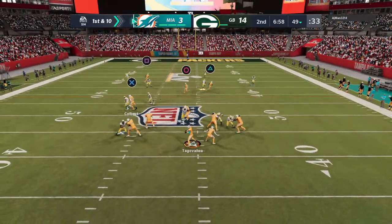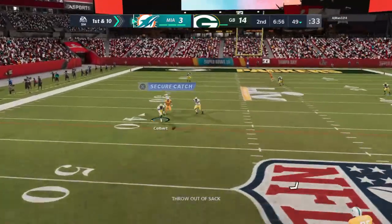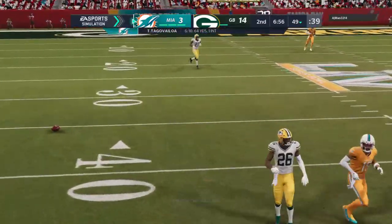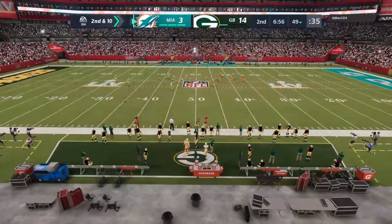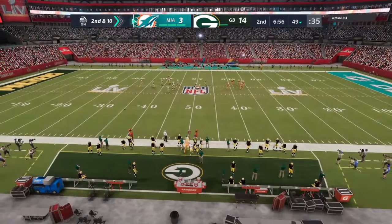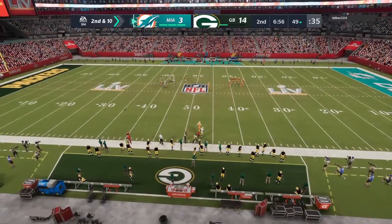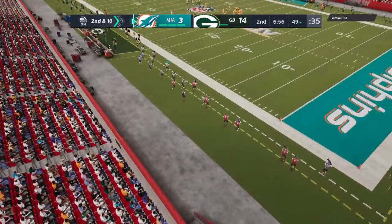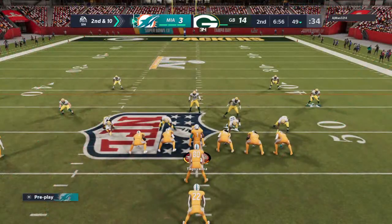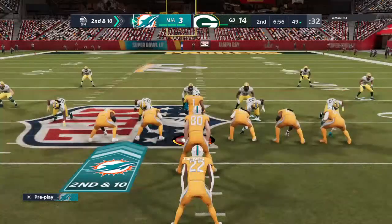Off of play action. Tagovailoa. And he was hit as he threw it there, and it forces it incomplete. I think he's got to be careful not to force anything into coverage right there. There weren't really any throwing lanes, but the best part for him, he's got 2nd and 3rd down to fall back on. After the incomplete pass, here now is 2nd and 10.